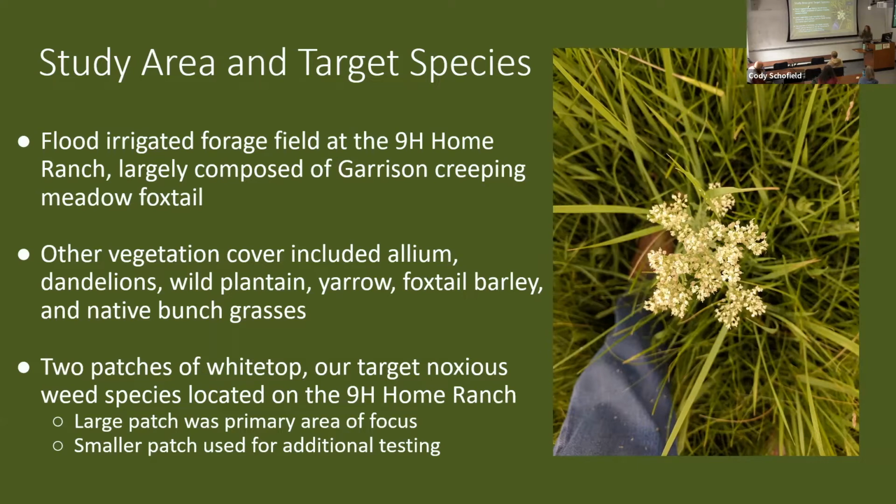But our target noxious species was whitetop, the Pydium draba, which is a pretty nondescript, very small herbaceous plant. It has a perennial habit though, so it is really problematic once it gets a hold of these forage areas because that root system keeps it going through the year. And if you have whitetop one year, you don't do anything, you can count on typically more whitetop the next year. And it really is a challenge in Albany County hayfields. We had a large patch that was our primary area that we focused on training and testing. And we also found a smaller patch away from that one in the field that we utilized as well.